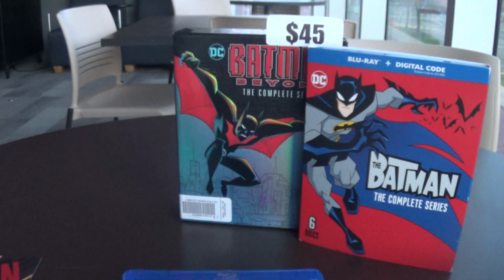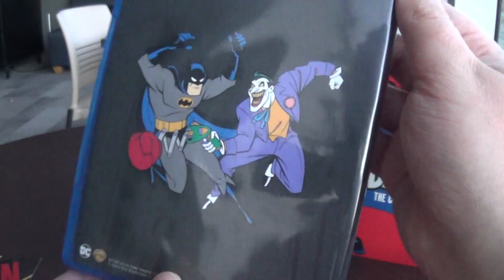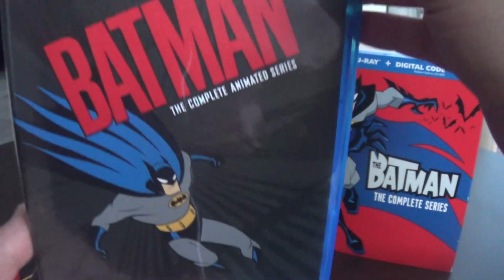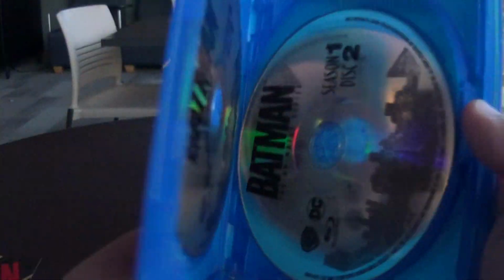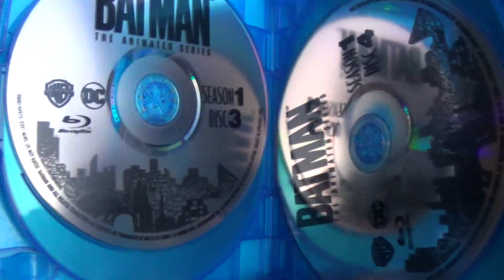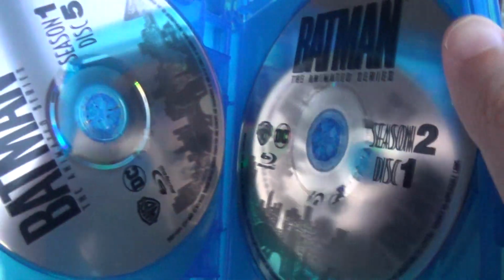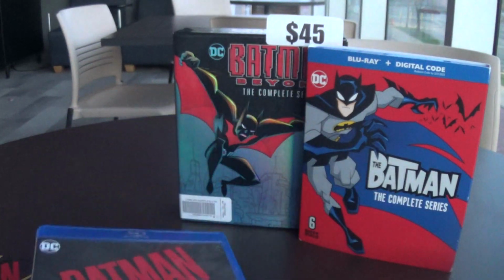Alright, with that being out of the way, let's actually take a look at the disc. So this is part 1 here. And here's the back picture with Batman and the Joker. And a quick look at the front. And this contains the first 6 discs of the collection. There we go, we got Season 1 Disc 1, Season 1 Disc 2, Season 1 Disc 3, Season 1 Disc 4. Very reflective discs, I've noticed. Then we got Season 1 Disc 5 right there, and then we have the first disc of Season 2. And then that pretty much makes up the first case.